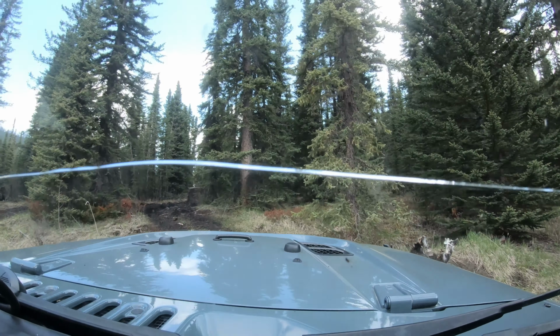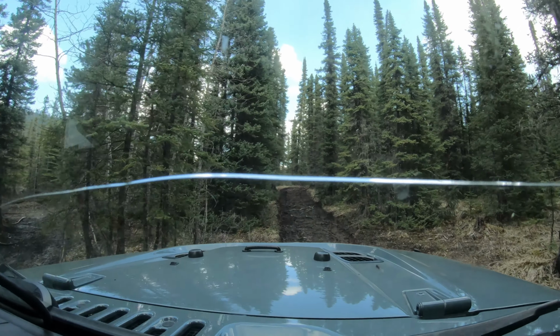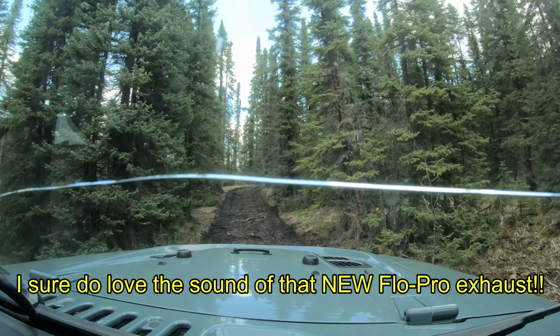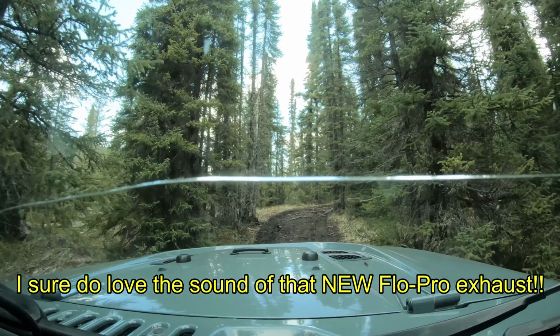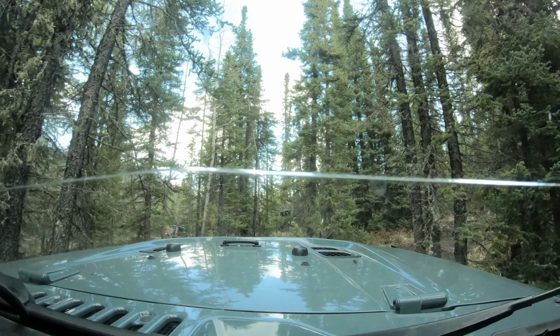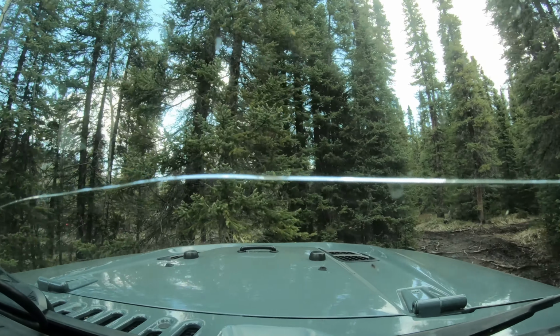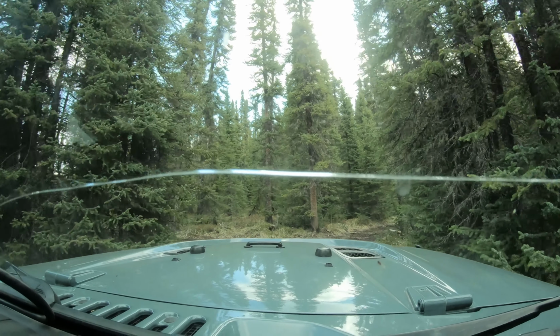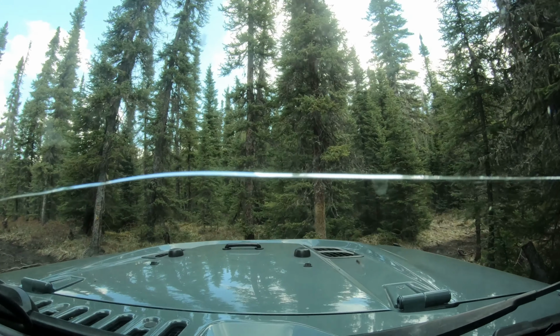So one of the guys actually found another way back into the trails past the normal trailhead. We figured we'd give it a try and see what it was all about. It was actually pretty fun. Baseline is not a real technical trail, but it sure is fun to drive.